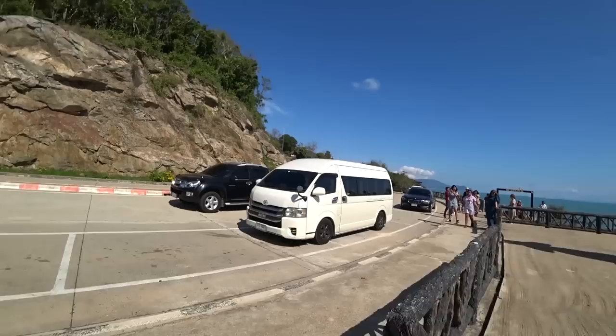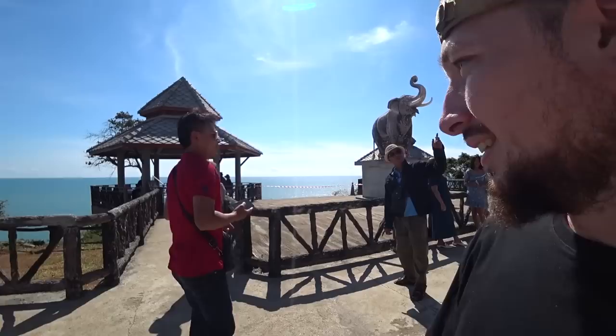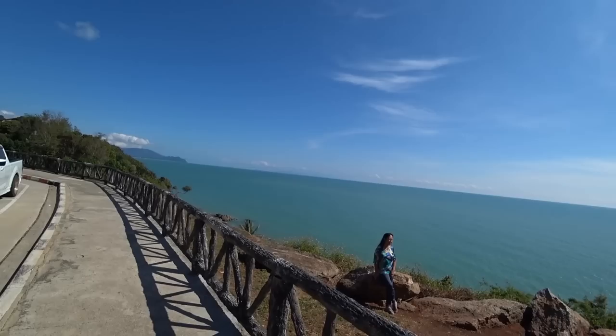So let's have a look over it. There's like tour buses pulling up, as you can see. Bloody cab. Let's have a look over here. Another little viewpoint. And here's the picture spot where everyone gets the pics. I mean, it is a nice spot. So yeah, you can see. Really nice little viewpoint, nice little pull-off spot. I tell you what, I'm hungry, I need to get some snacks when we get to Khanom.